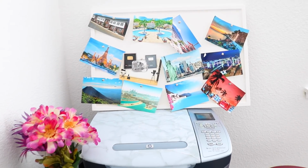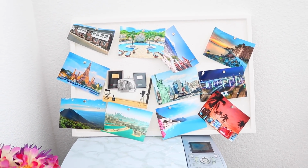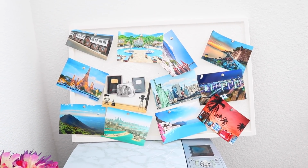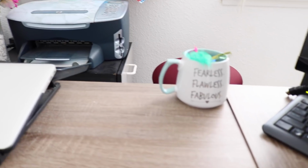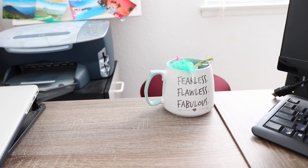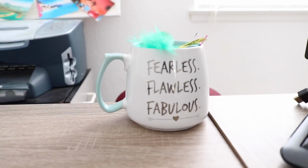Now something that's very important that I love to always keep in front of me is my vision board, and as you can see, a lot of those pictures are of places that I want to travel. Now on top of that, I just have this mirror for decoration. Now something that I've always loved are coffee mugs that have quotes or inspirational sayings, just like this one. And this one says, "Fearless, flawless, fabulous."